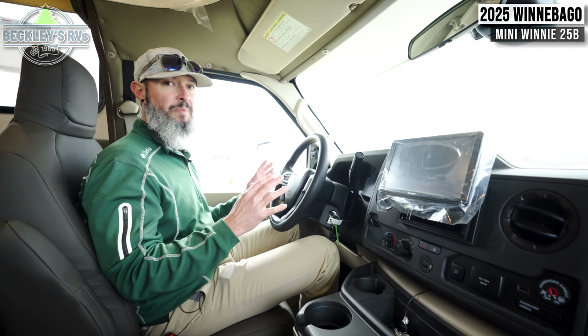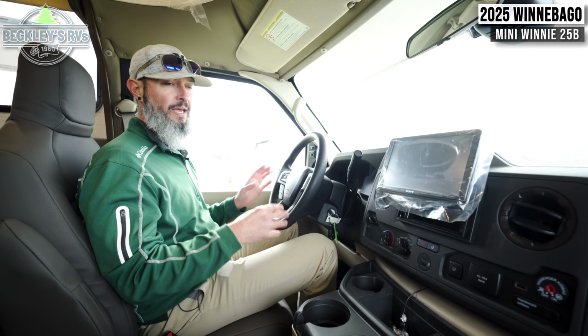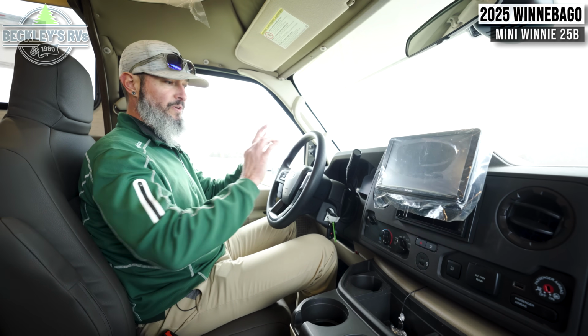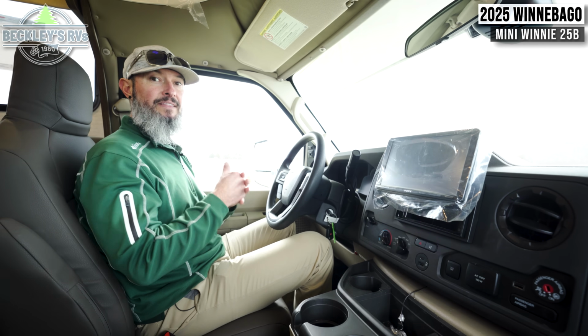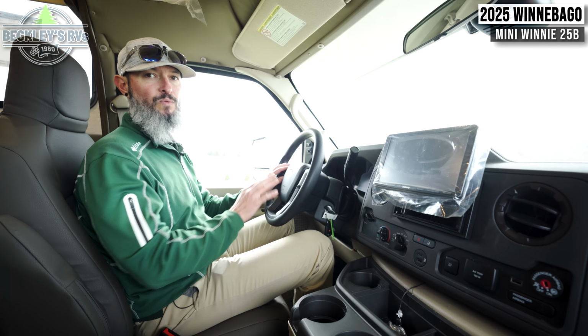So if you're going with a lot of people, maybe you're boondocking and going to potentially take a lot of water weight, a lot of cargo, this is definitely one that fits your checkbox. And it's not 30-some feet long too, so it's easy to navigate wherever you go.